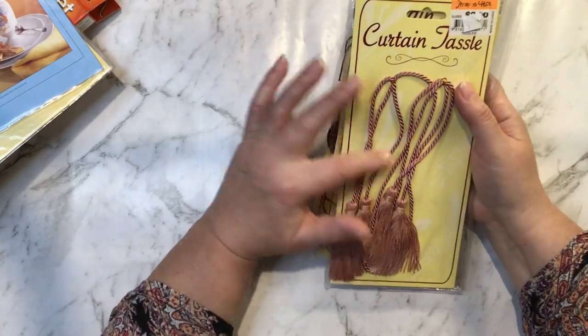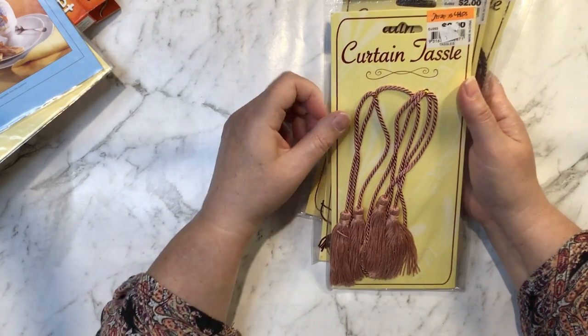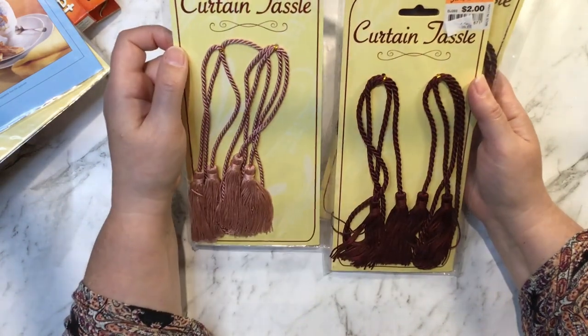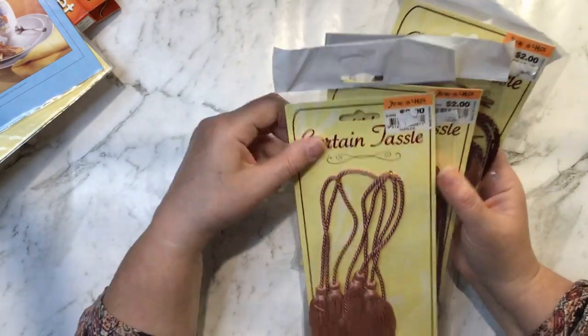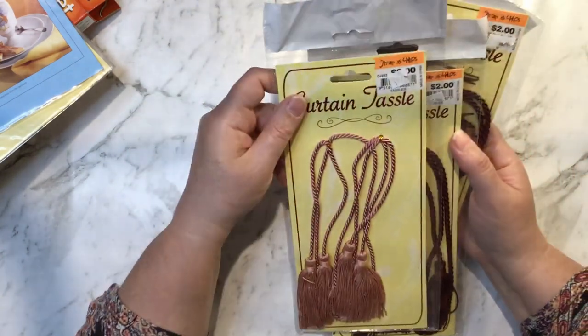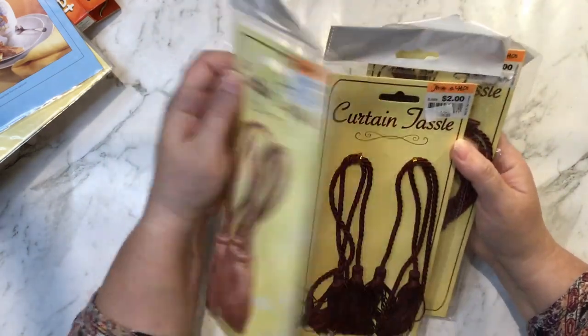So I had these curtain tassels, but they're quite lightweight, smaller ones. So I'm thinking they might work nicely on covers or something in journals. Not sure, but anyway, I bought them because they were cheap. They were $2 at Cheapest Chips to begin with. I don't know how they make them for that, but they were $1 at the Salvos.